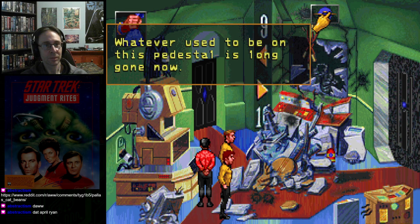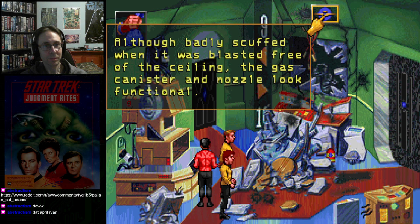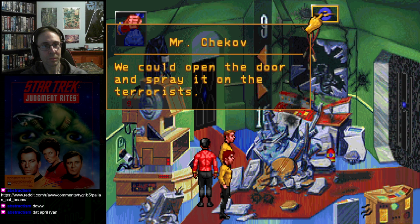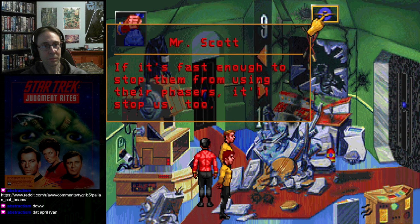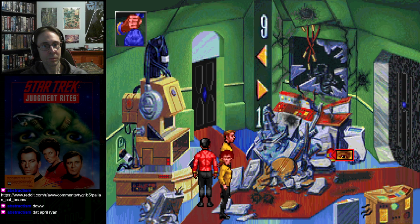What is this? Whatever used to be on this pedestal, we'll never know. Although badly scuffed when it was blasted free of the ceiling, the gas canister and nozzle look functional. The curator mentioned these were in each room. We could open the door and spray it on the terrorists. If it's fast enough to stop them from using their phasers, it'll stop us too. And they'd get a warning if the door started to open. Time enough to put the hostages in jeopardy.